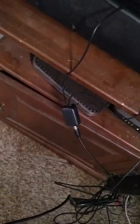Cooldesign TV antenna. It says it's got a 50-mile radius. There's the stickers on the back. They'd be put on the wall or probably on the side of the entertainment center or in the window or wherever I want to decide to put it. And I've hooked it up to that converter.